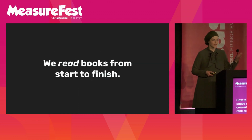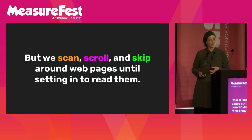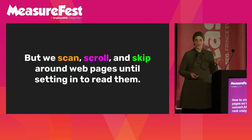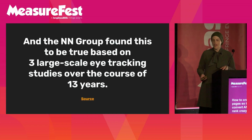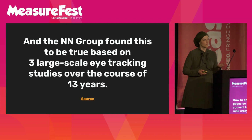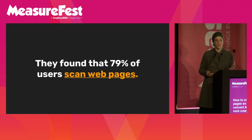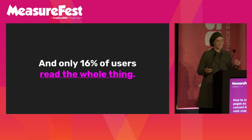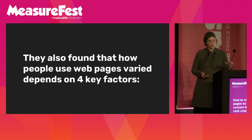We read books from start to finish, even if we don't like them. But we scan, scroll, skip around web pages until we're confident that the information that we're looking for is on the page, and then we'll actually settle in to read it. And the Nielsen-Norman group actually found this to be true based on 3 large-scale eye tracking studies over the course of 13 years. Found that 79% of users scan web pages, and only 16% actually settle in to read the whole thing. Huge difference. So they also found that how people use web pages varies depending on 4 different factors.